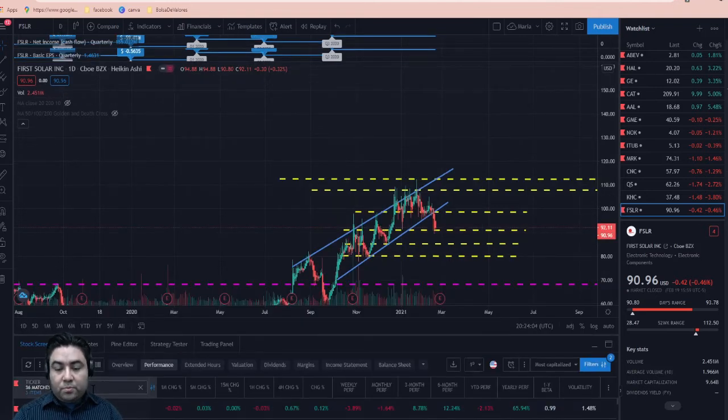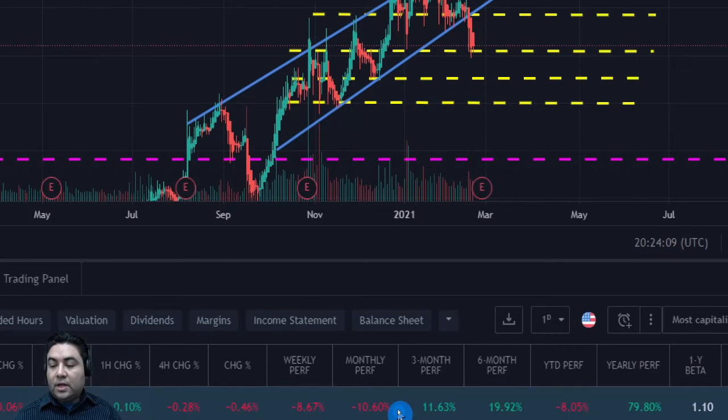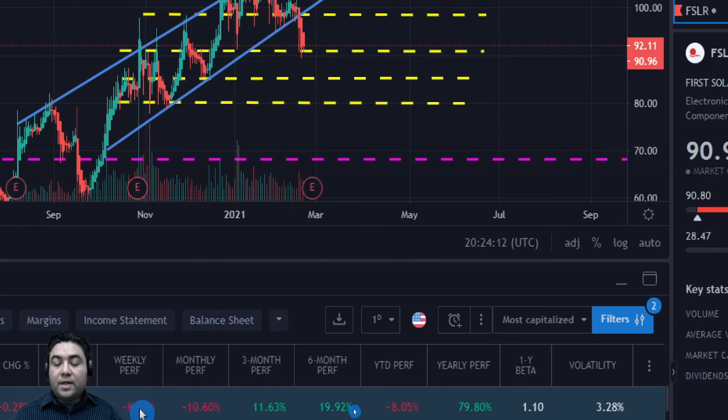Now, if we compare the performance for this specific stock, for the last week it was a loss of 8.67%. The last month it was minus 10.60%. The last 3 months it was 11.63%. The last 6 months it was plus 19.92%. And for the last year, it was 79.80%. And this current year, it was a loss of 8.05%.